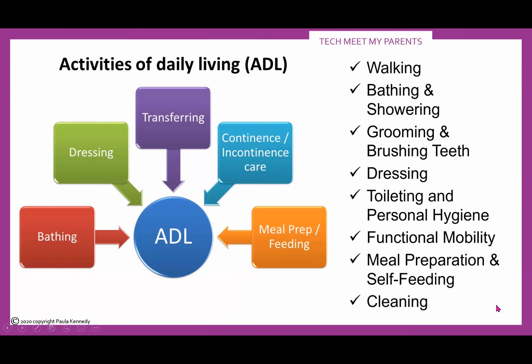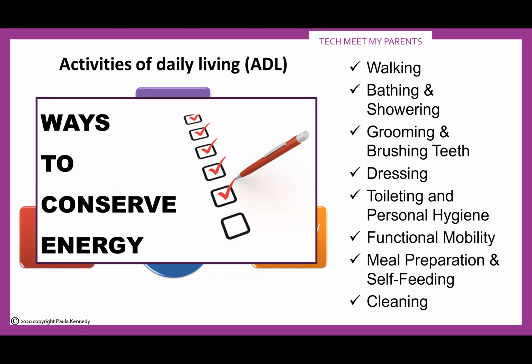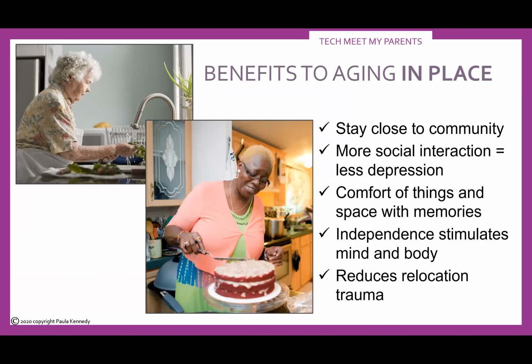ADLs are activities of daily living. If you are CAPS and CLIPP, which is certified aging in place or certified living in place professional, or beginning to work with more of these clients, you may work with some occupational therapists already as part of your team, but they are looking at these activities of daily living. So what can we take from technology to make their life a little easier? And you know what? It is no different than our traditional kitchen triangle, right? It's all about conserving energy. How can I help my dad not have to bend down to get things out of the kitchen cabinets or reach up too high? It's all about conserving energy, right?